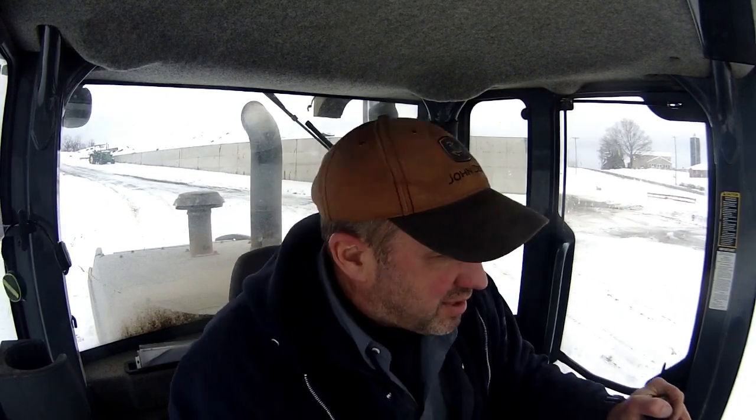Saturday morning, I got the cows all fed. We're going to move some manure today to get through the weekend. We got quite a bit of a snowstorm here Thursday night into Friday. I've got to go down here and plow a path up to this tanker.